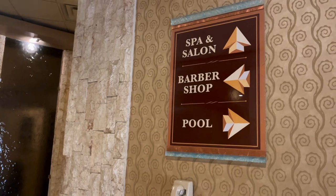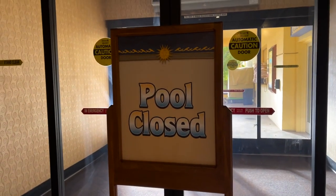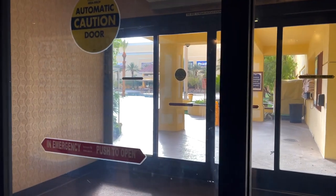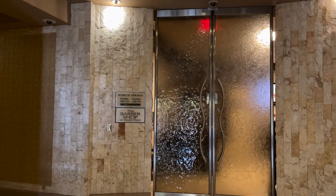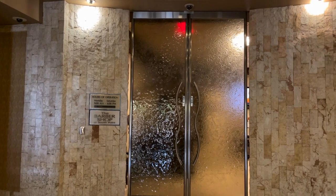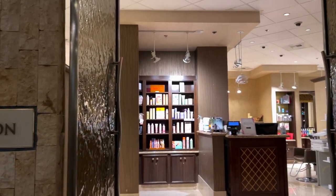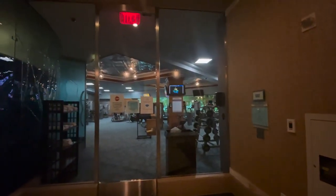For the hotel aspect of South Point, they have a spa, salon, barbershop, and pool. So I was able to find the pool right away. It was closed, however, so I couldn't really give you guys a good shot of it, but it's right next to the bathrooms. And this is the barbershop. It says they were open until 6, but I got there before 6 and the door was closed, so I can't tell you what the barbershop looks like anyways. And this is their salon. And it smelled really good in there, so I would definitely recommend it. And this is their fitness center, which had 2 different entrances, but this is where the main workout entrance was.